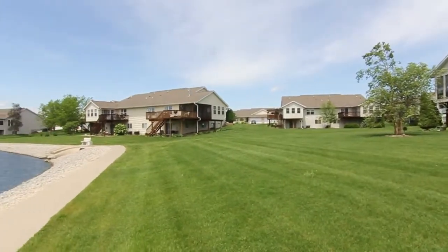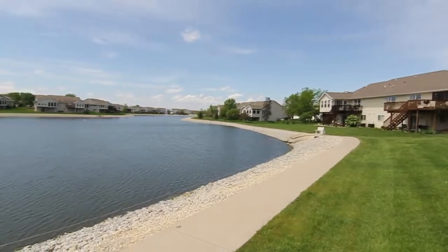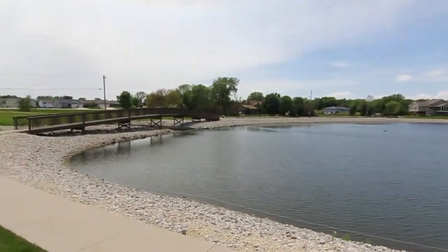Enjoy the beautiful lakeside views from the deck or patio. The lake has been stocked with fish and is encircled by a walking trail. You won't find a more peaceful and relaxing home in Cedar Rapids. Call today for a private showing.